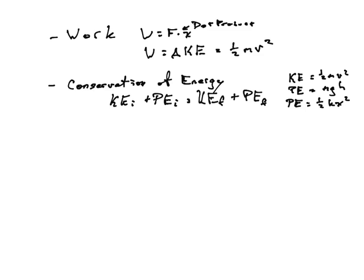Then you'd ask, is the object at some height? If it is, mgh. If not, 0. And then, am I already messing with a spring? If so, 1/2 kx squared. If not, 0. And once you ask those questions, that would let you write down all the initial stuff.